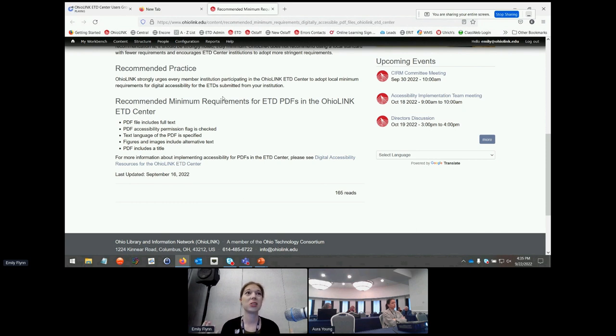But because we needed to start somewhere and give people a potential checklist or things to think about where you begin locally, we do have this recommended minimum for PDFs, which is that the PDF includes full text. Everything's submitted as a PDF, and everything has text. That is the point of your PDF documents, right, is to be the text. So you already meet that.